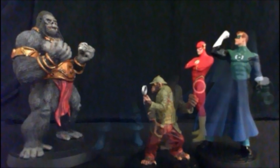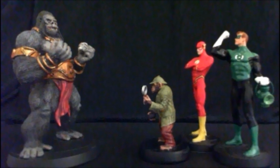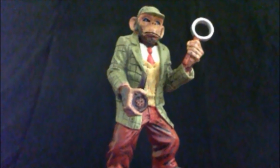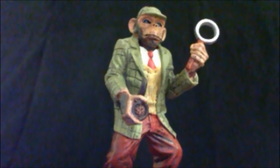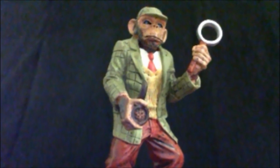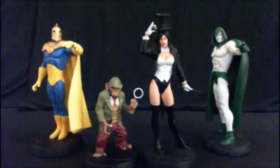He looks fantastic with the other characters on the shelf, believe it or not, especially when we start getting into more of the mystical characters, the more magical characters, more members of the Shadow Pact, like the Phantom Stranger and Blue Devil and some of those characters. But until then, I think he's really cool.